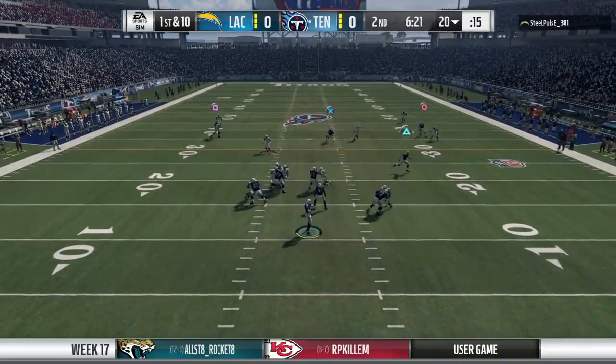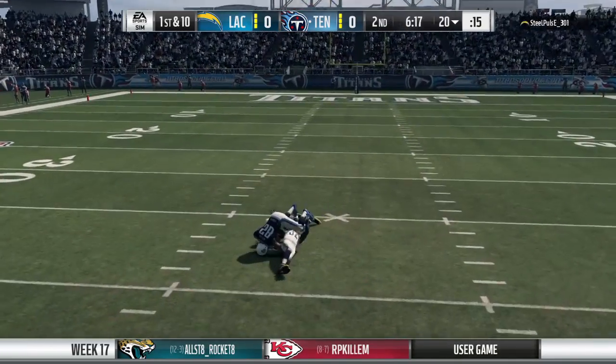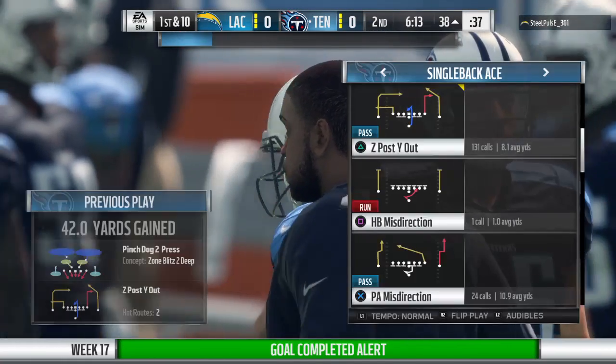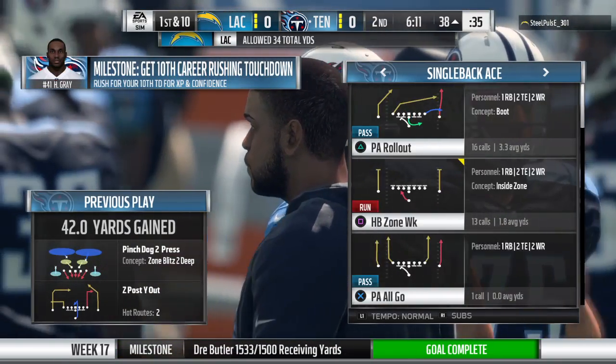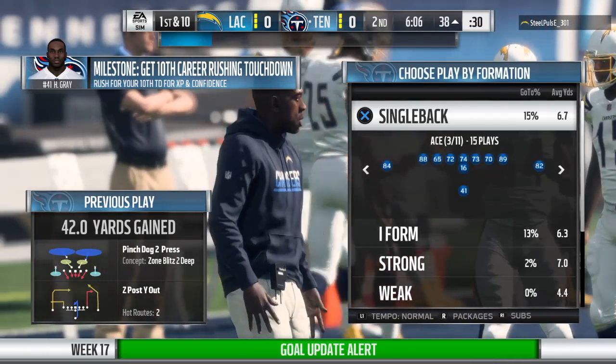Back to throw now on first down. He's going to fire one deep, middle of the field. And got his man, complete. And heavy contact. He is knocked down hard. It's a big play on third down for the Titans. 42 yards.